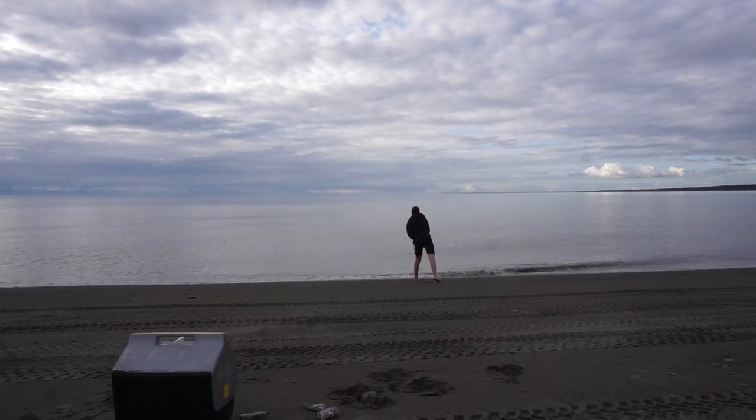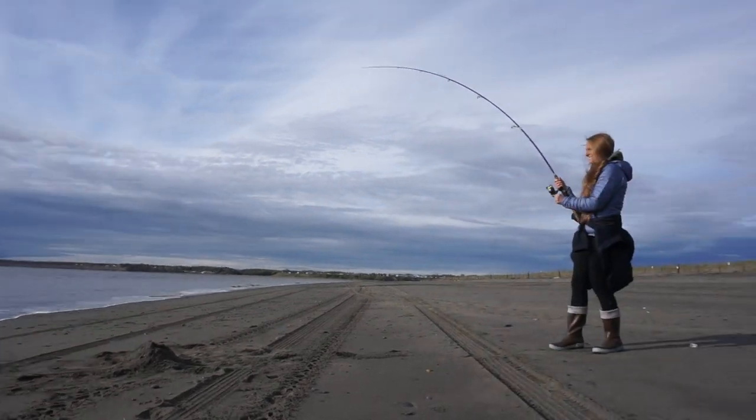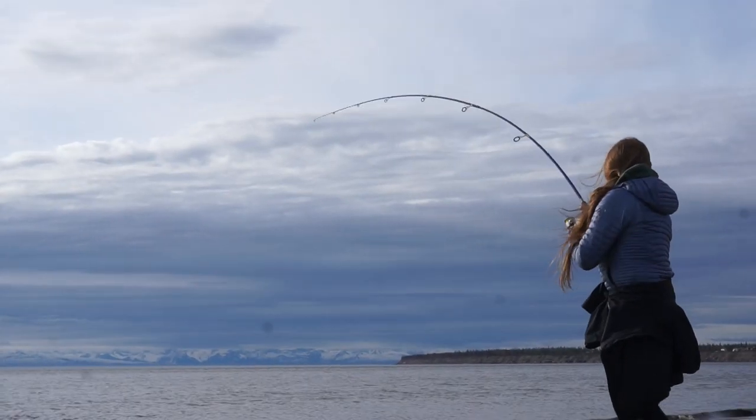Today, we are surf fishing in Kenai, Alaska. There are many fish you can catch here. The best to eat is undoubtedly the halibut. But personally, I think the coolest fish you can catch is a shark. Luckily for me, sand sharks are very common here.